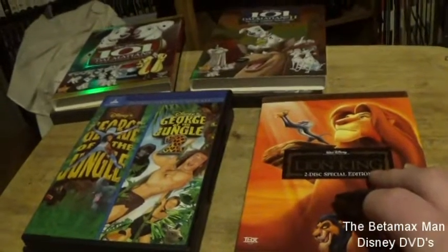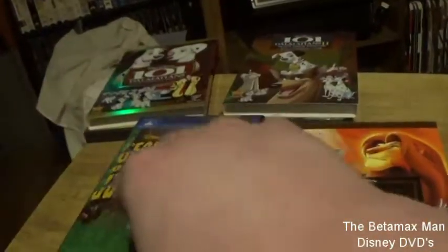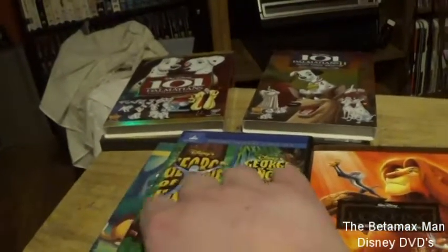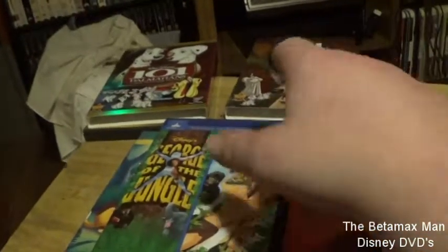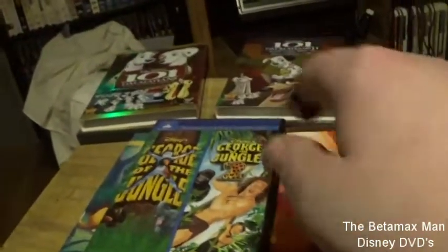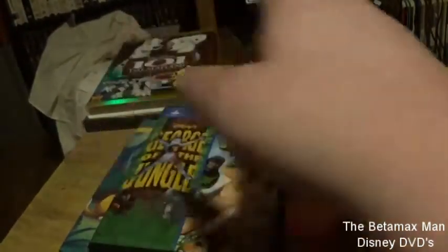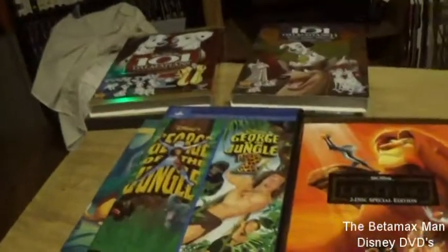Now both of these are letterboxed editions. I think these two are actually pan and scan versions, but all the other 3 here, the Lion King is widescreen, 101 Dalmatians, 101 Dalmatians 2, those are in widescreen as well.